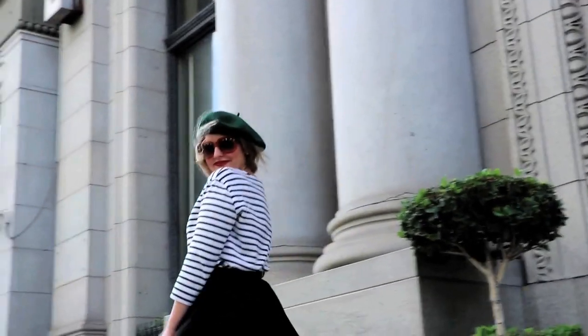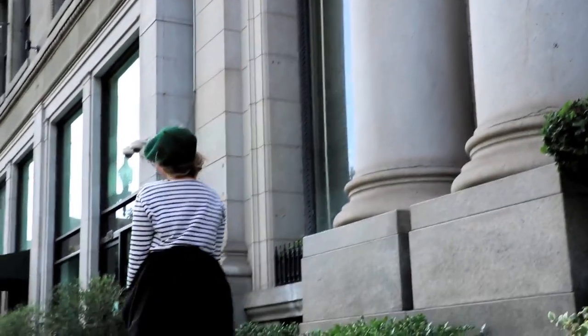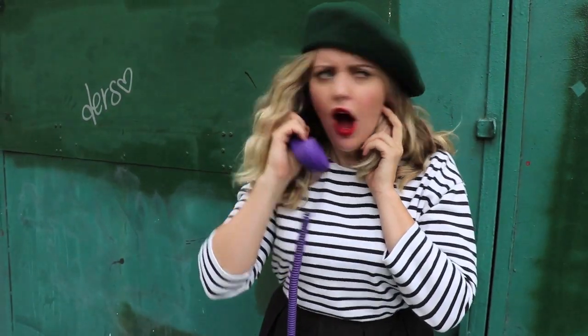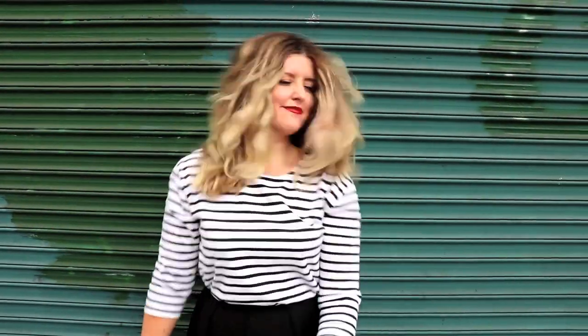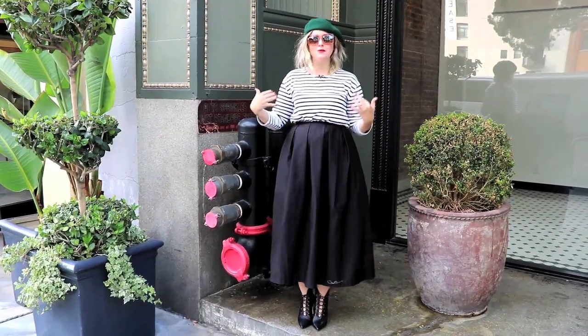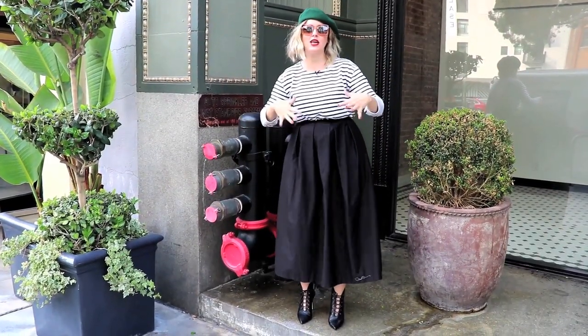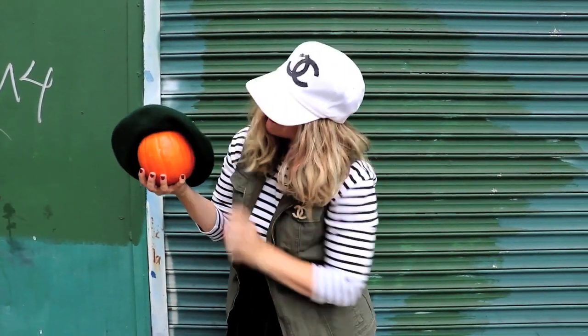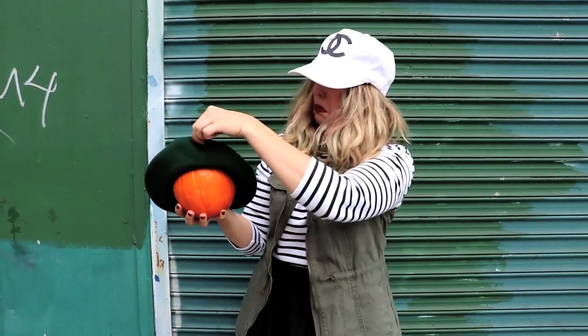This is pretty classic. I'm realizing I might have an addiction to stripes. Someone help me. Call Betty Ford. I've got my high waist, my stripes on again, which I feel like is my uniform, really classic. I can go sporty or I can wear a beret, which is very happening for fall.